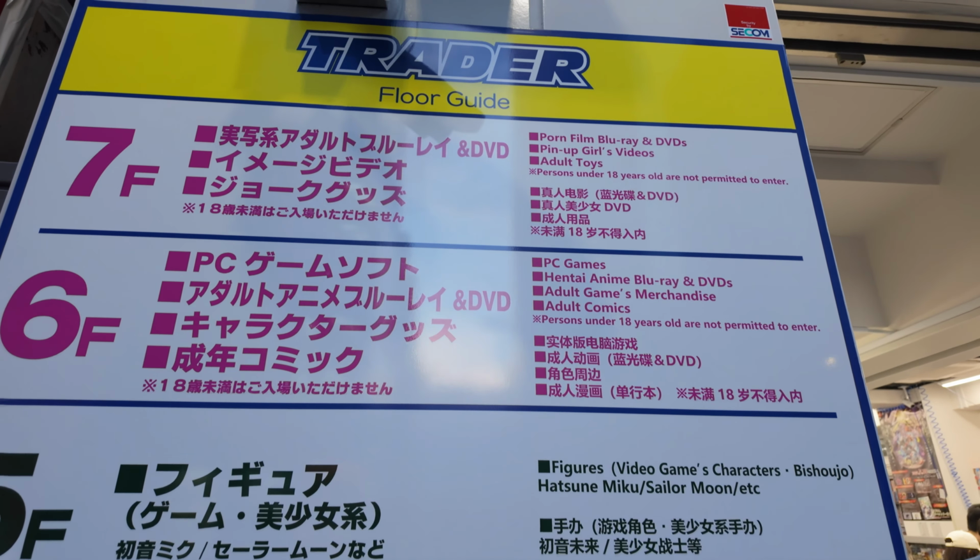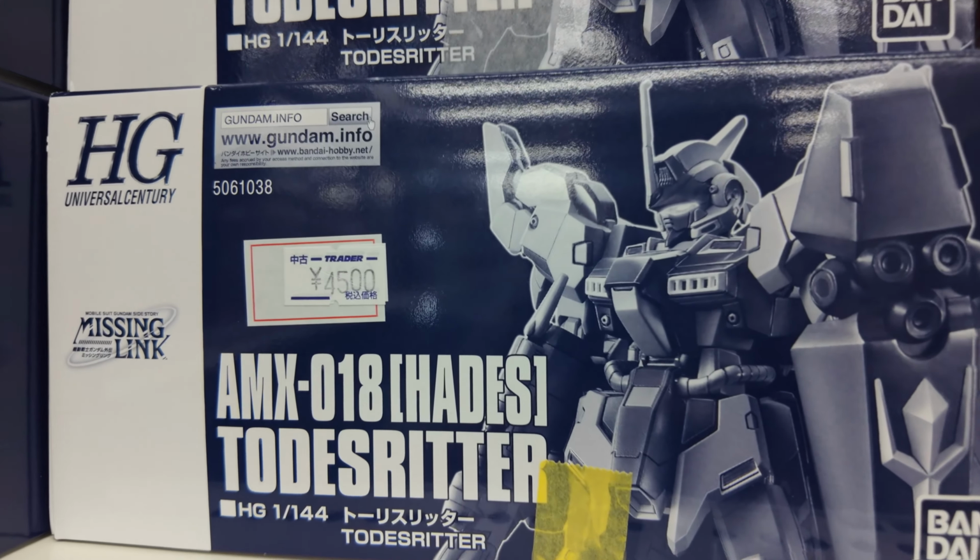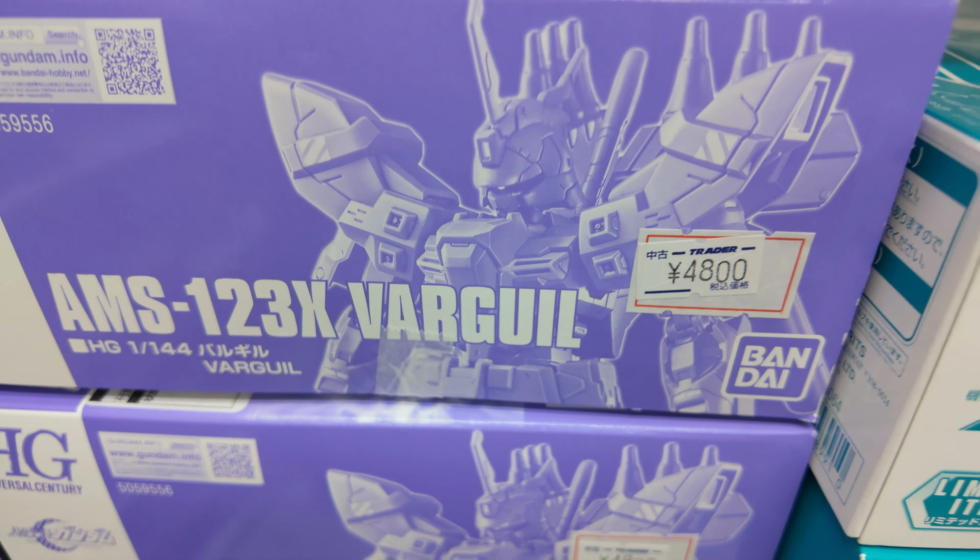All toys are neatly organized according to their type. There are some shelves that are specialized for Gundams. At first glance, it seems little. But here I found many Gundams that are difficult to find in other stores.